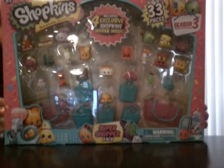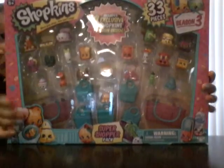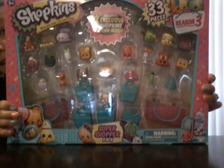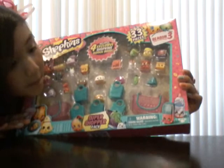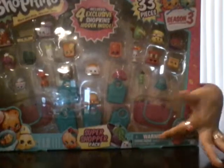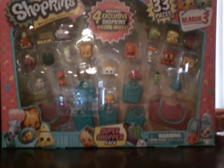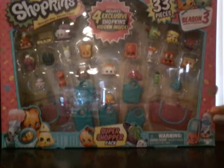Everybody, today I am so excited because I have the Super Shopper Pack. This comes with 33 pieces right here. This is all Season 3 Shopkins. And warning, small parts and balls, not for children under 3 years old. There are 7 baskets and a surprise amount of Shopkins.